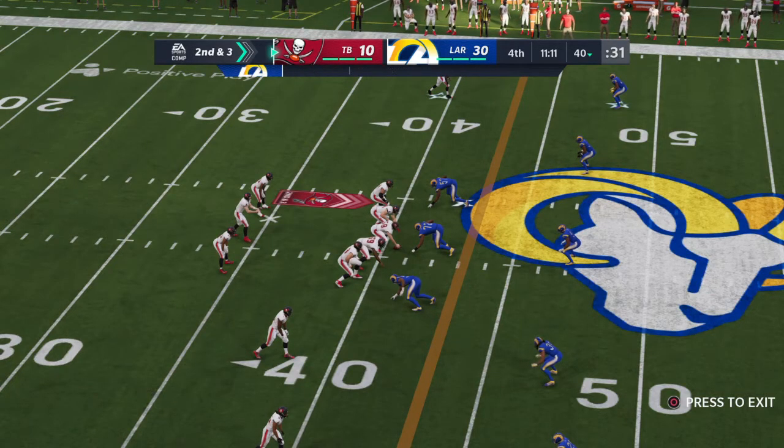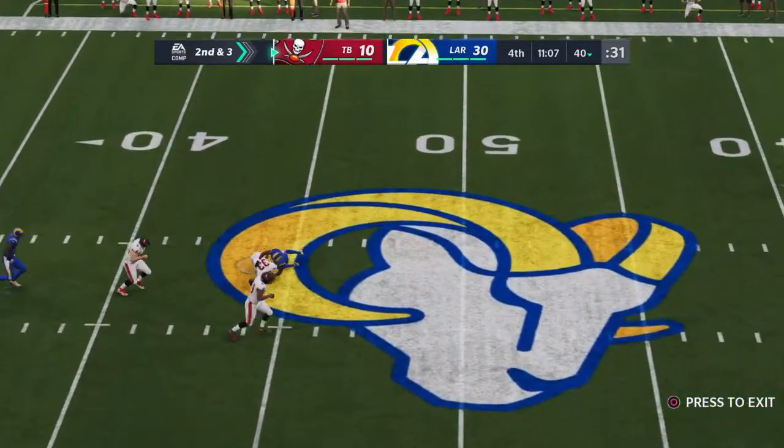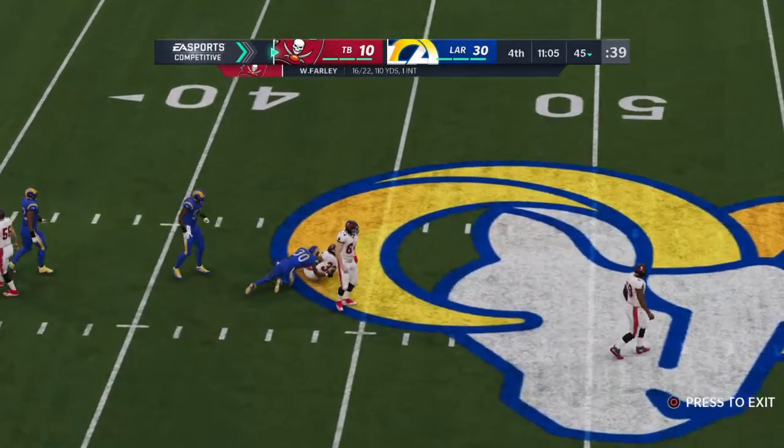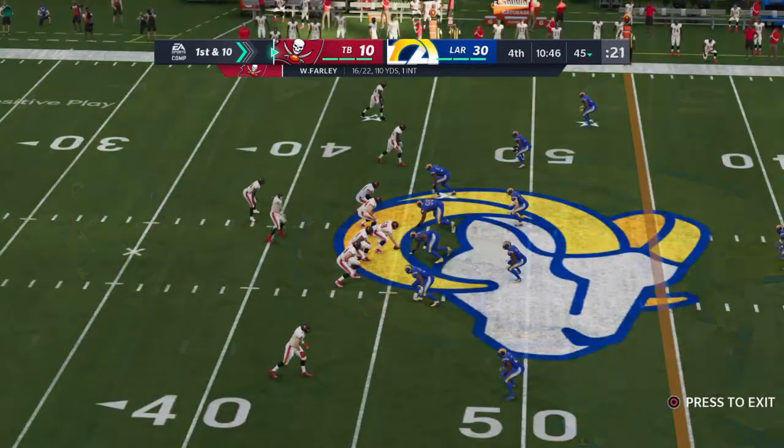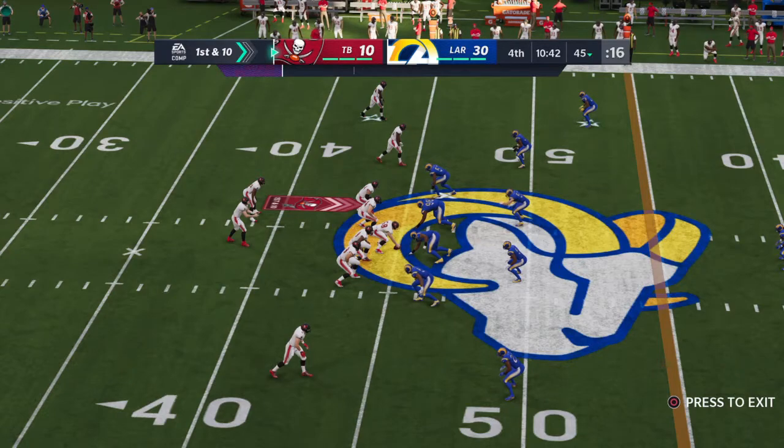2nd and 3. From the gun, Farley. He's going to drop this one down to Gibson. And he'll be brought down right at the 45-yard line. 4 yards the pickup, 1st down.